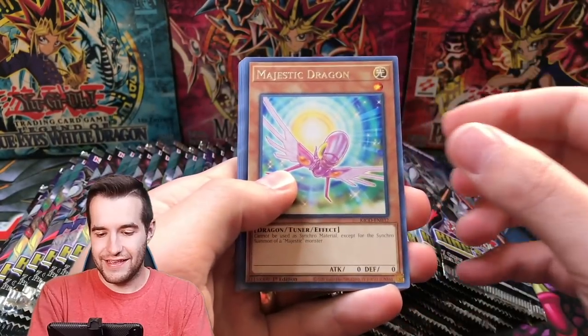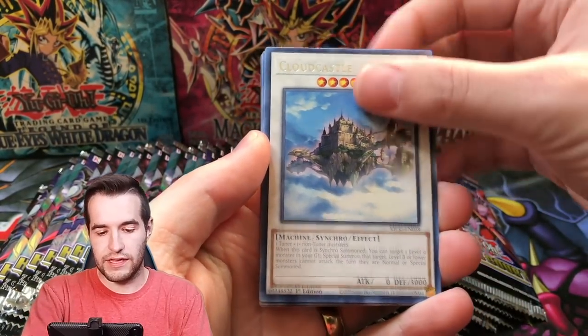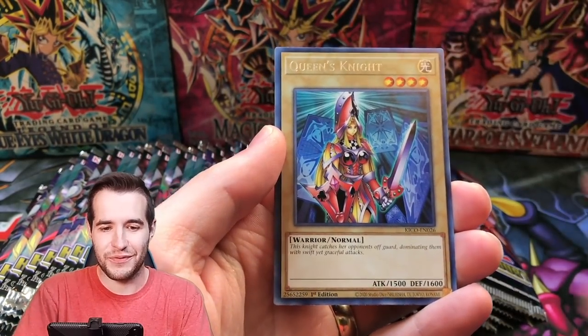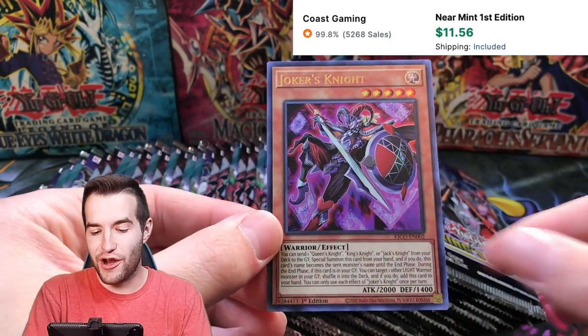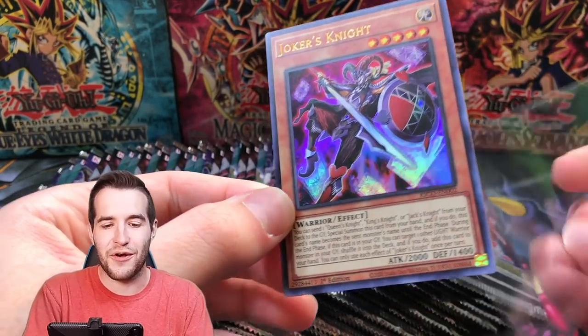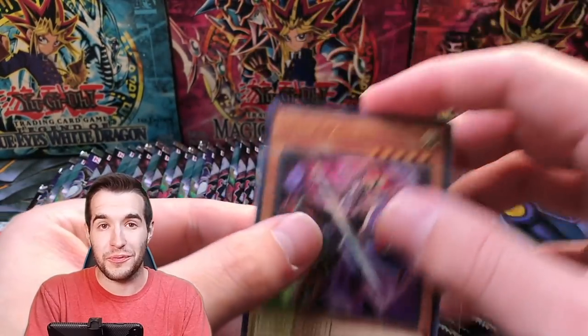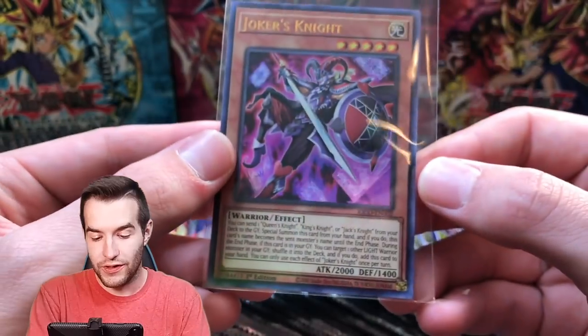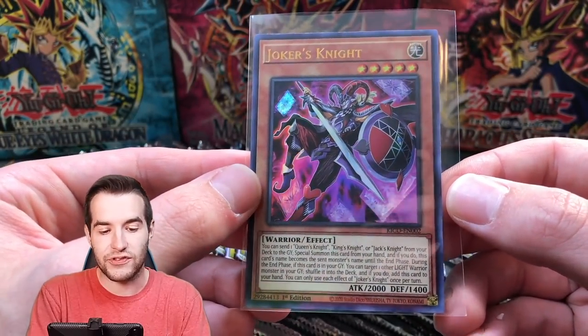All right, Cloud Castle, Future Utopia. Lots of Utopia in here. Queen's Knight. And Joker's Knight, our first ultra rare of the video. And a reminder, only 3 ultras per box, so you don't get too many of them. Joker's Knight, that's pretty cool. 2,000 attack, 5-star. Pretty nice.